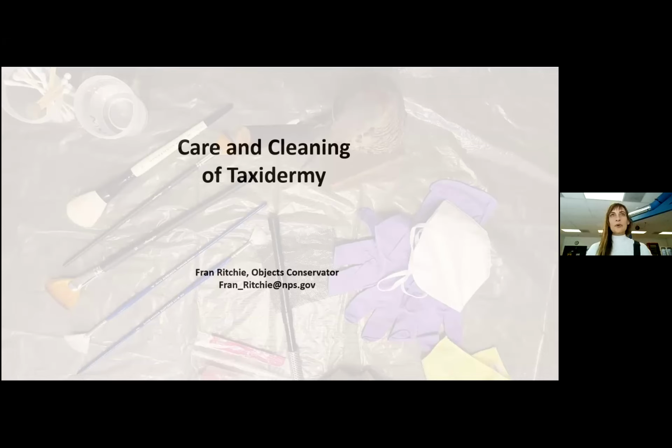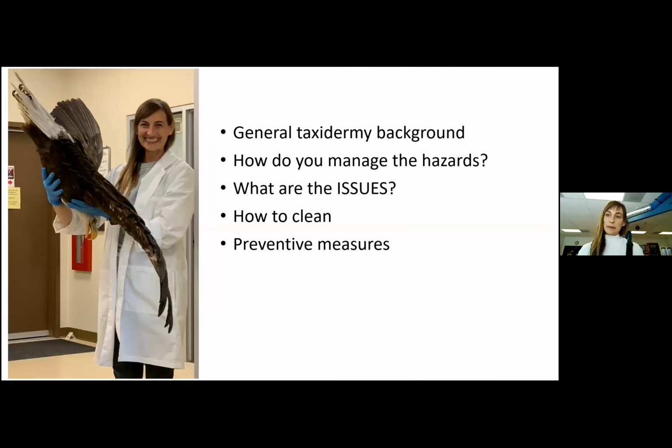So I'll give you a really good overview of what to expect when you're caring for and especially cleaning taxidermy. I find that even conservators, if they don't work on these types of materials, find them very mysterious. And I think the general population feels that way as well. Not everybody knows how taxidermy is made. Even my cousin, who hunts a lot and has taxidermy mounts of some of his animals, doesn't know how it's made.